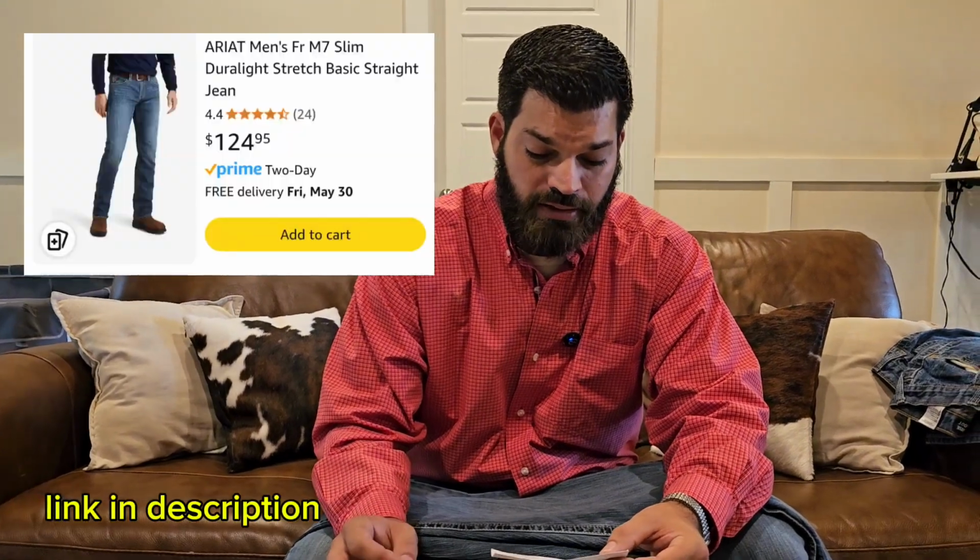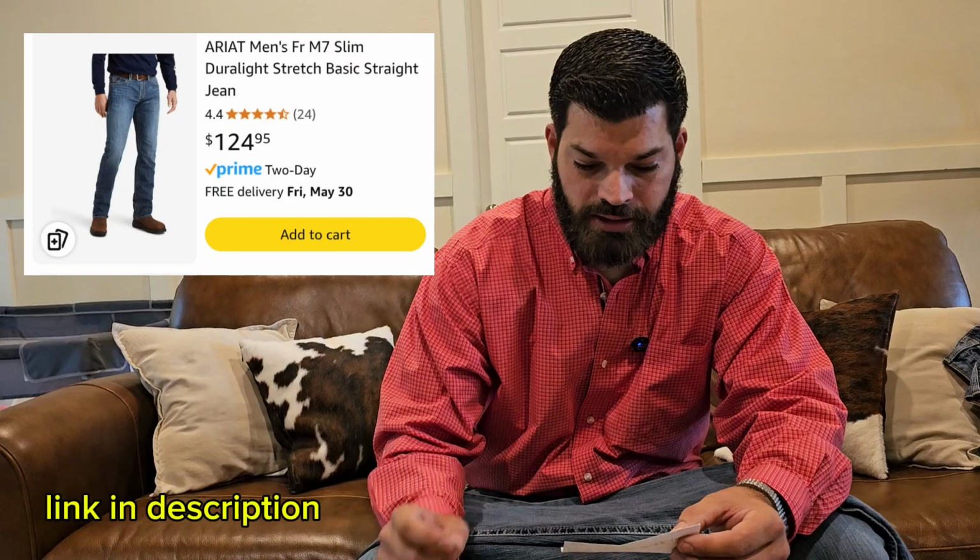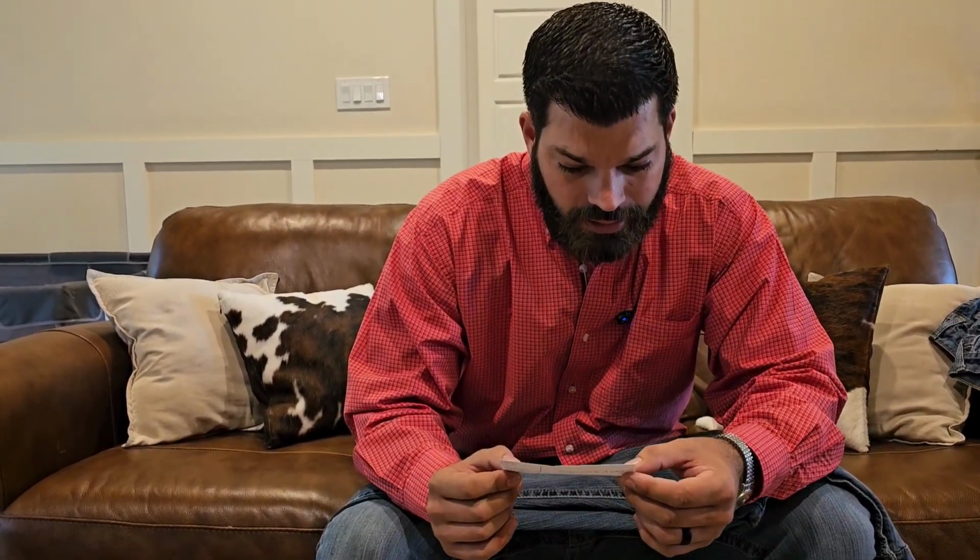These particular jeans are called the FR M7 Slim Duralight Stretch Basic Straight Jean. That is a mouthful. But I'll show you why I think the M7s are the best, especially if you're a leaner type of guy. And the Duralight, that is the keyword here. So this particular color is called Shaniko.